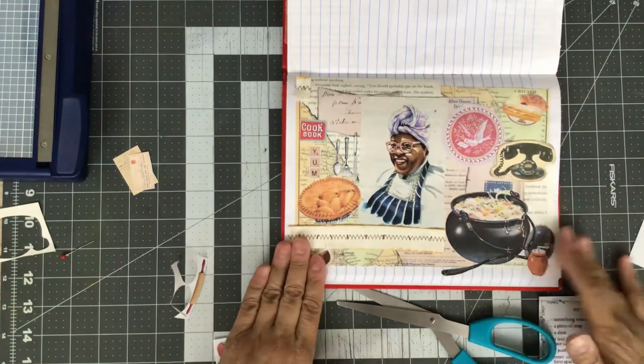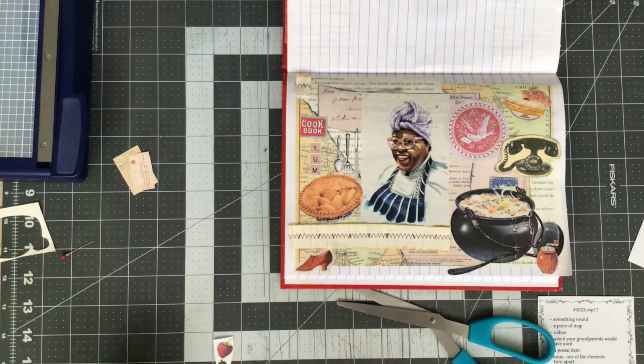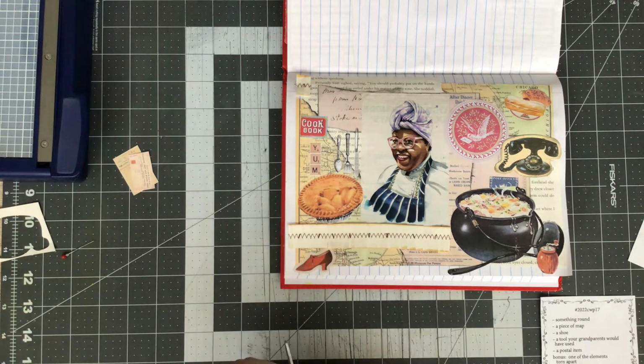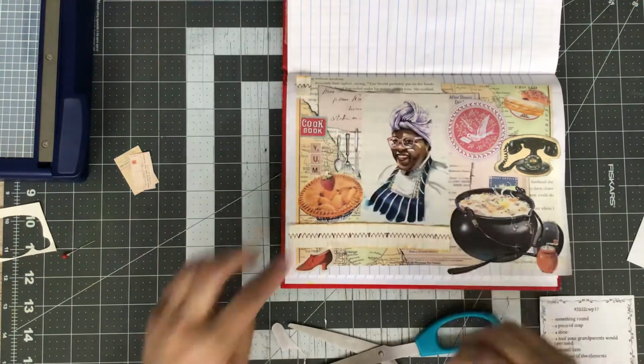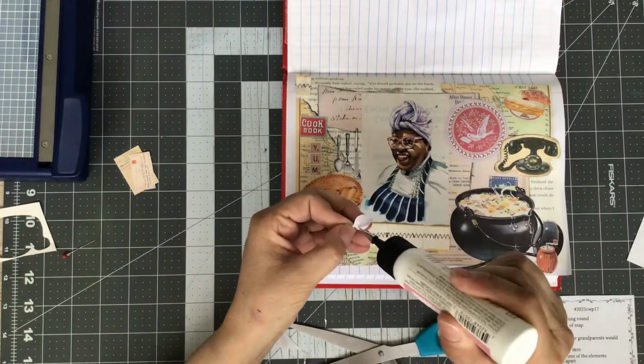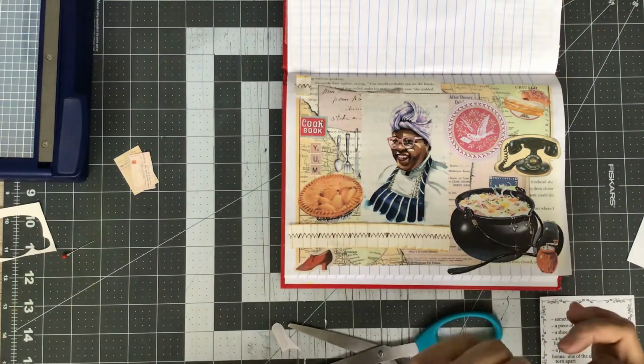How about that? Okay. And then I don't think we need the rolling pin. I don't feel like fussy cutting it. Okay. We got the little strawberry. I'm only cutting it out because it's red. I just want to make sure there's enough red in the page. I think set it over there with the treats.